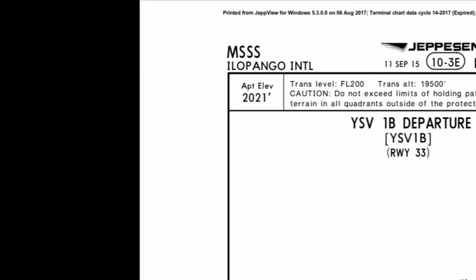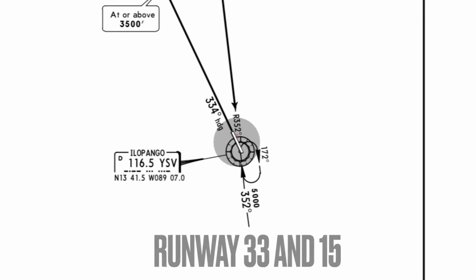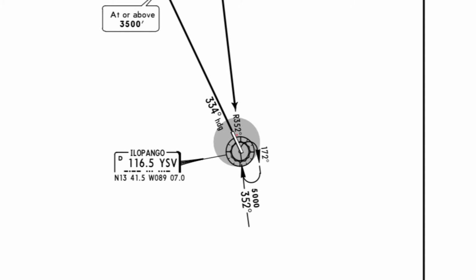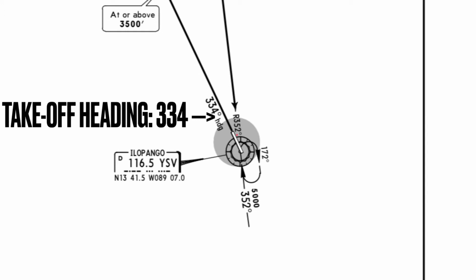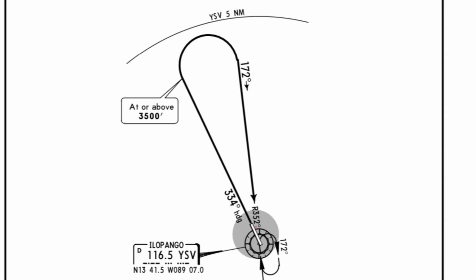And basically what you have to understand of this chart is this. You see that little line over there? Well, that's the runway. So in this airport we have two runways, runway 33 and runway 15. For this specific chart we are taking off the airplane from runway 33. So we will be taking off with a heading of 334. We have to climb with our airplane at or above 3,500 feet over the sea level, and we cannot exceed the 5 nautical miles from the airport.